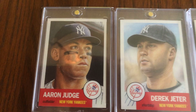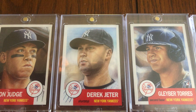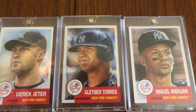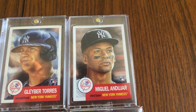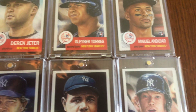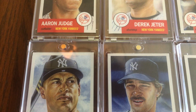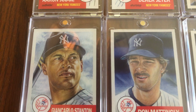The first card that Topps released in this living set is none other than Aaron Judge. So I'm gonna quickly go through these 11 beautiful cards. If you guys haven't checked out the Topps Living Set yet, I would say go for it. Find players you like and just buy those guys. Usually on the secondary market, they're sometimes less expensive than they have them on the Topps website.